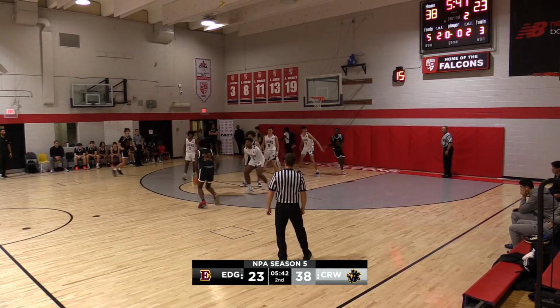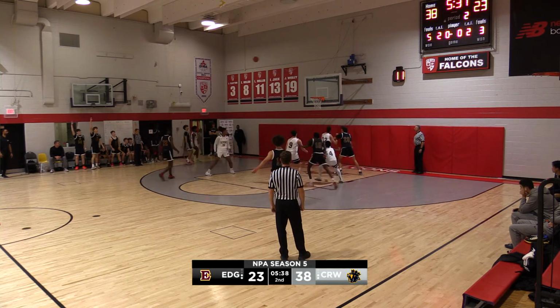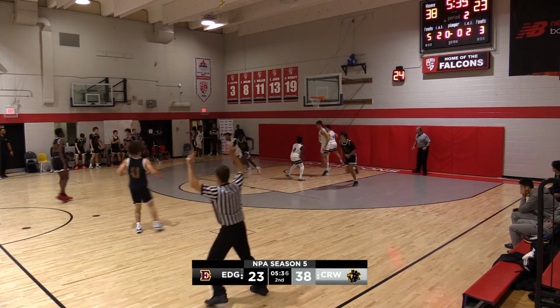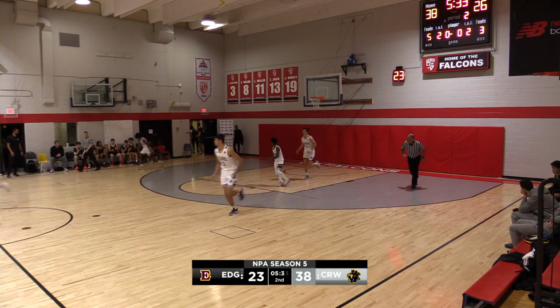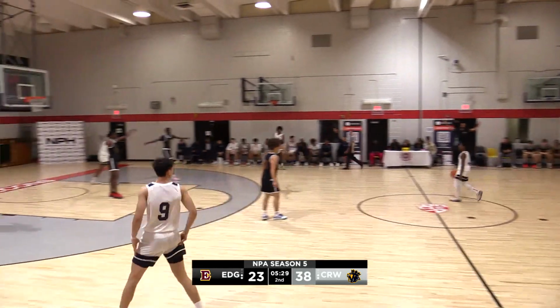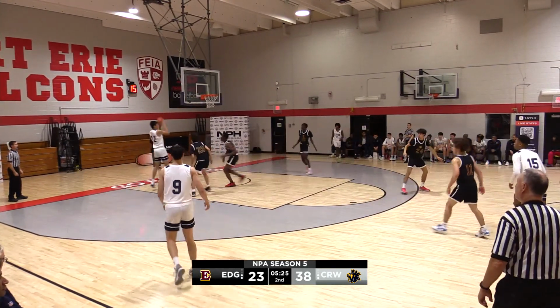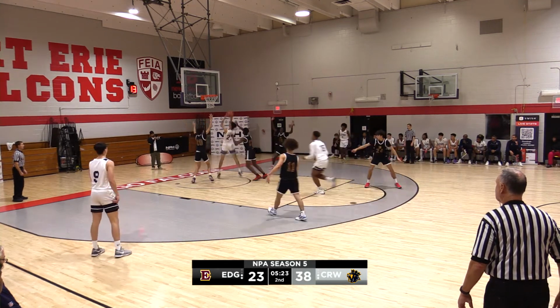Shaking and baking. I'd love to see more out of Anamali. 3 ball there for Edge. That's a big one. Makes it 12. That was number 24 for Edge.